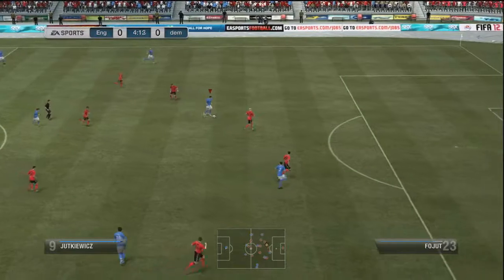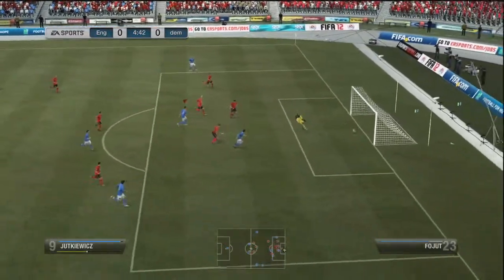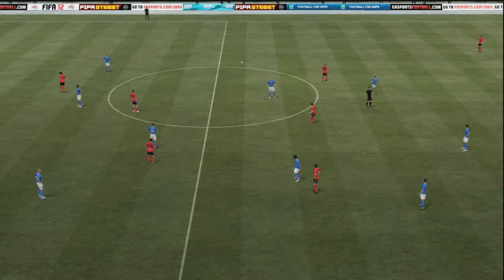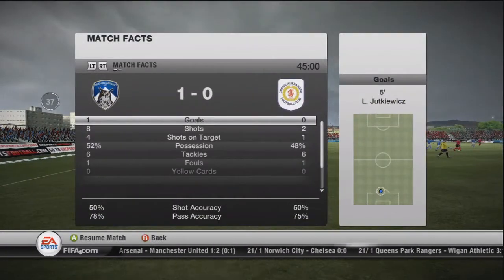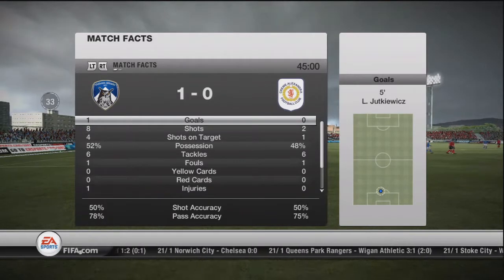And again, early on, 5 minutes in, Lukas Jutkiewicz on his debut skins a couple and then pops it into the bottom corner. And 5 minutes into his first game for the club, he puts us 1-0 up, and then nothing happened for the rest of the first half. We were on top, as you'll be able to see from the stats coming up in just a second. 8 shots, 4 on target, but we weren't able to build on that lead.